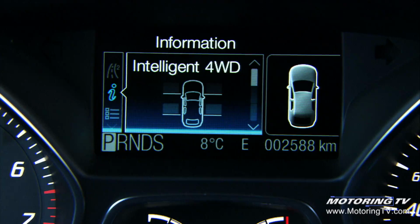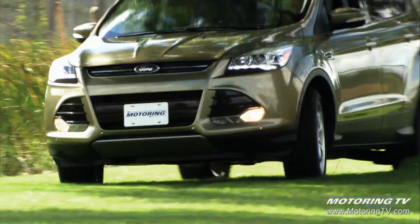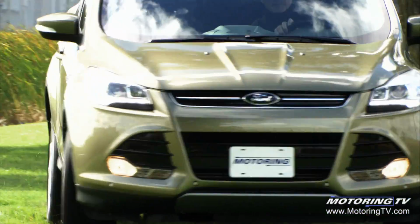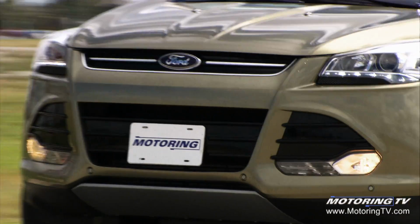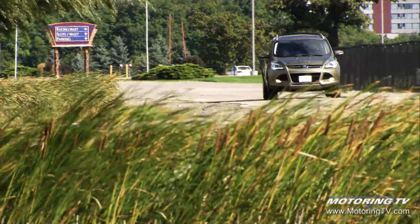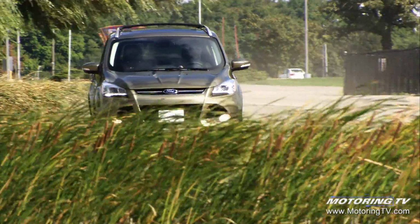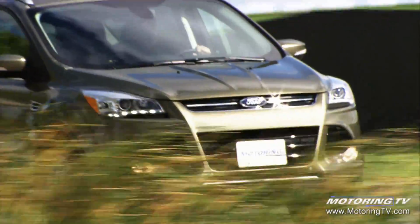This Escape has what Ford calls an intelligent all-wheel drive system. By monitoring 25 different inputs, everything from steering, gas pedal, and wheel speed, it determines the best way of splitting the power. For example, if you nail the gas pedal on a slippery road, it's already splitting the power 50-50, which minimizes the risk of wheel spin. What makes it all the more remarkable and keeps it invisible to the driver is the fact that it looks at all this data every 16 milliseconds. That is 20 times faster than I can blink.